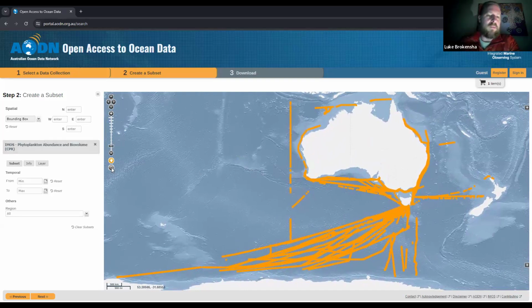So you can choose your bounding box, choose this part of the Southern Ocean. You can put a temporal range in. So if you just want samples taken in 2017 to 2019, you can put that right in here. And then once you've selected your time and your space, you click next, and it allows you to download the data set. It is really easy, open source data for anyone to use. So I'll just talk about what you can do with this sort of data and what it looks like. So I'll go back to sharing my screen.